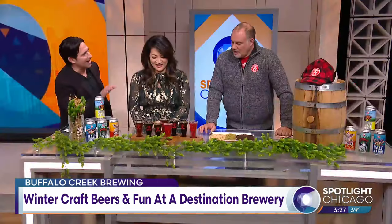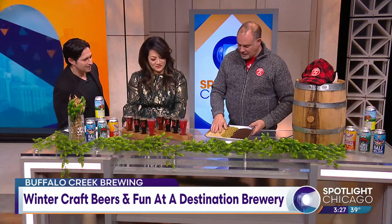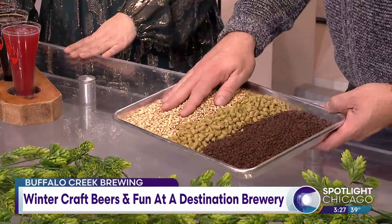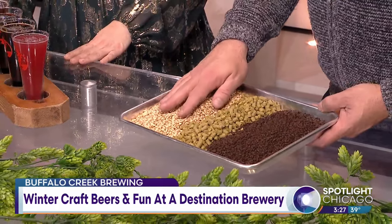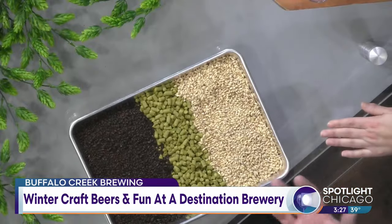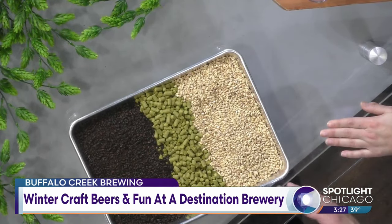What's the difference between that and more traditional beers? So we have some of our ingredients here. We have our barleys, and in the middle, I have some hops. But for the barleys, we use a lot more of the lighter colored, what we call our base malts. What that does is provide a lot more food for the yeast to eat, creating a higher alcohol content. Winter beers typically have a little higher alcohol.